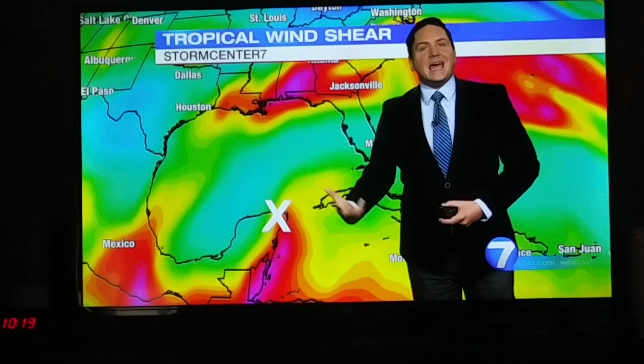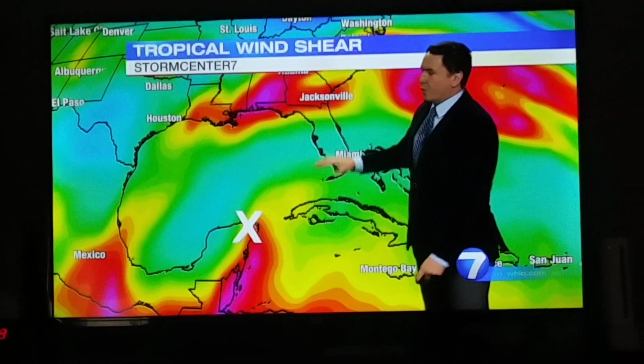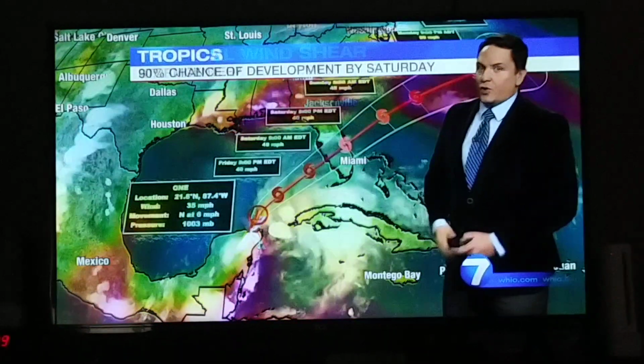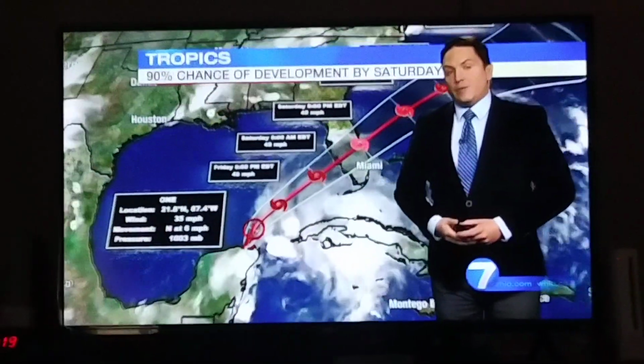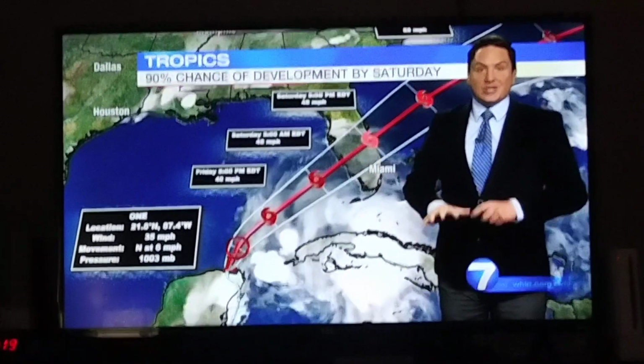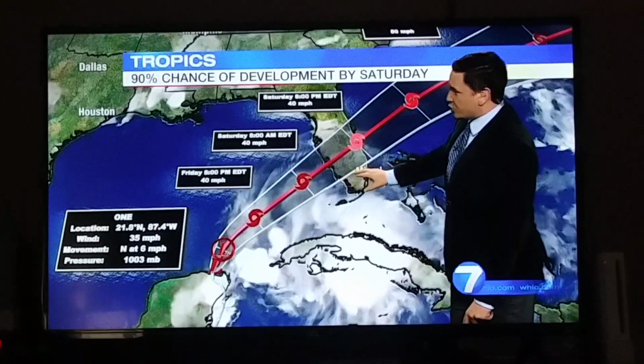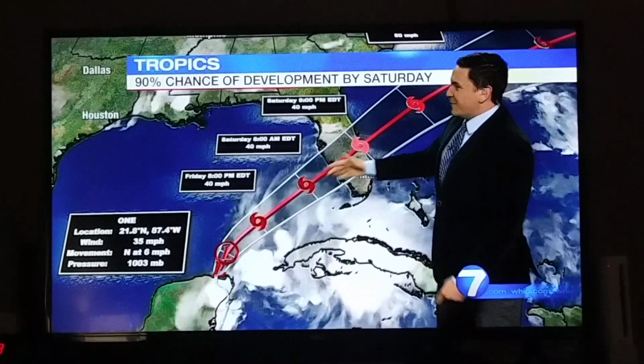Also, another thing we look at is dry air. There actually does seem to be a bit of dry air in the northern part of Florida. So as this storm approaches Florida, which it's forecast to do, it probably will have to fight with a little bit of dry air. Will it be enough to actually suppress the storm? We'll have to see. It is forecast to potentially make landfall as a tropical storm in Florida sometime this weekend.